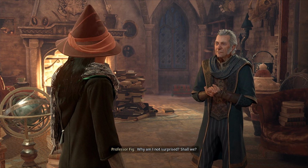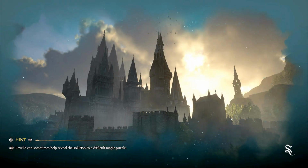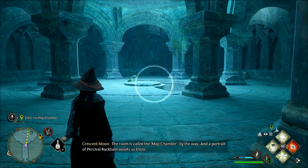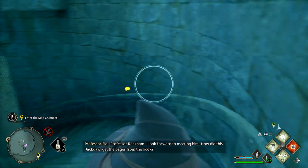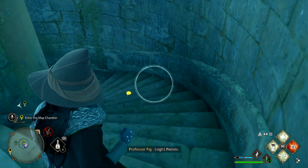Why am I not surprised? Shall we? I was hoping you'd say that. We'll need to bring the book. The room is called the Map Chamber, by the way. And a portrait of Percival Rackham awaits us there. Professor Rackham. I look forward to meeting him. How did this Jackdaw get the pages from the book? Evidently, Peeves stole them. And Jackdaw stole them from him. Oh, Peeves.